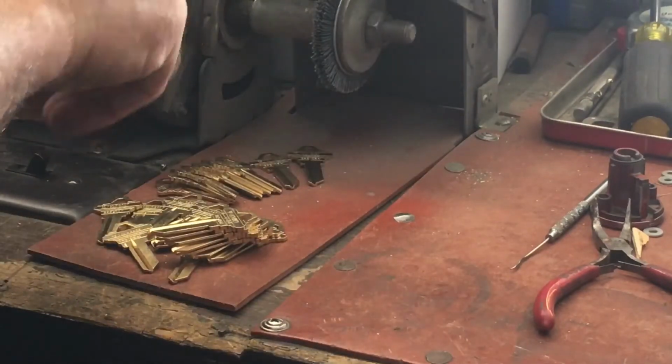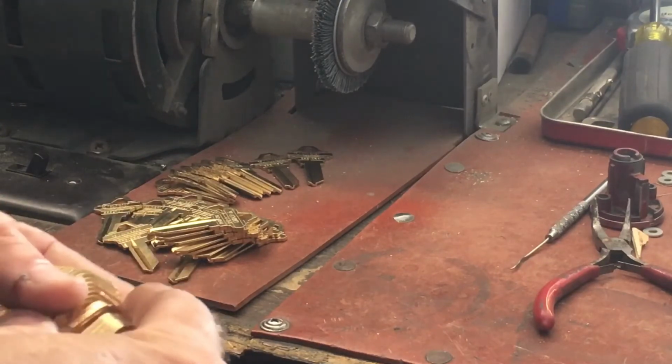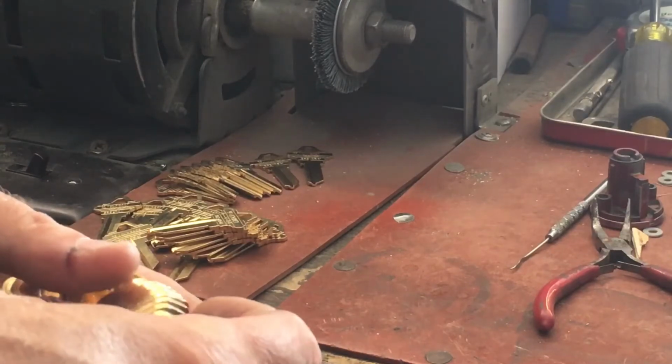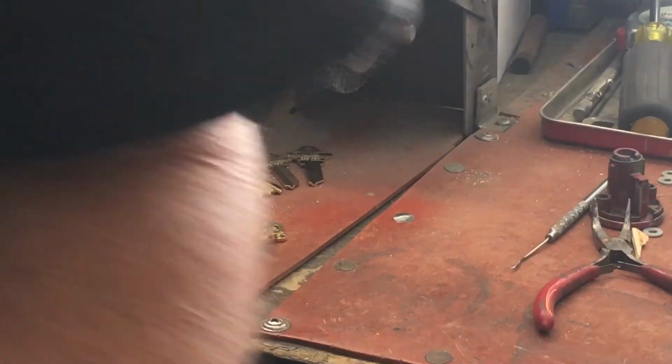About 27. Two, four, six, eight, 10, 12, 14, 16, 18, 20. 22, 24, 25. I was off by two. Shucks.